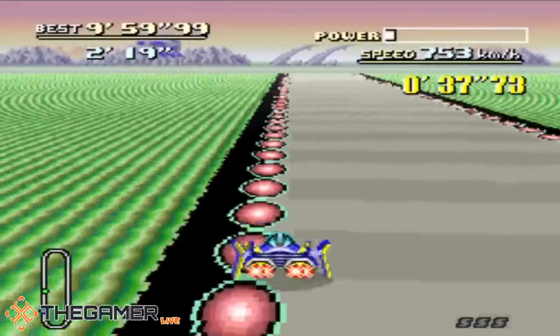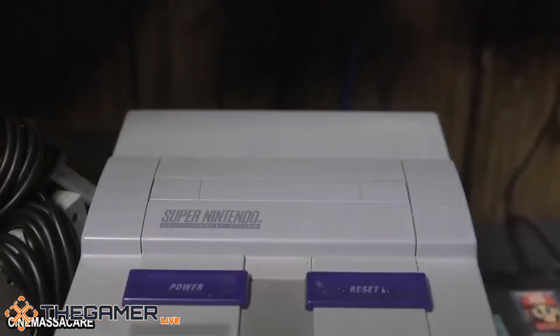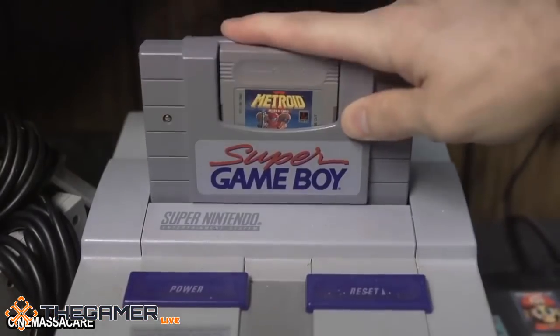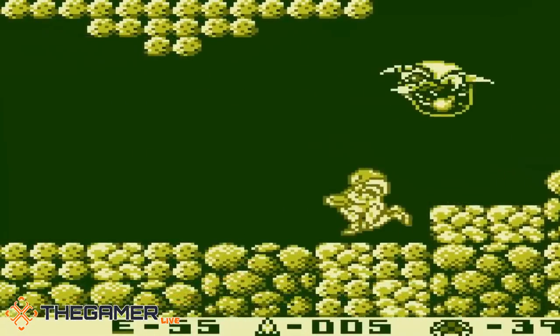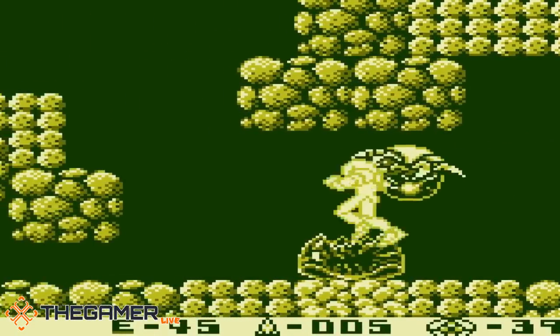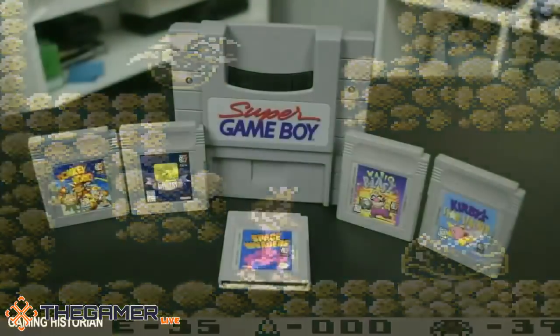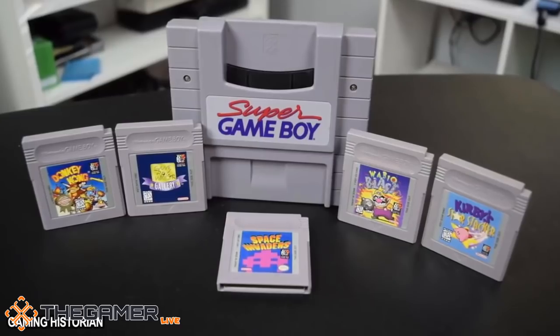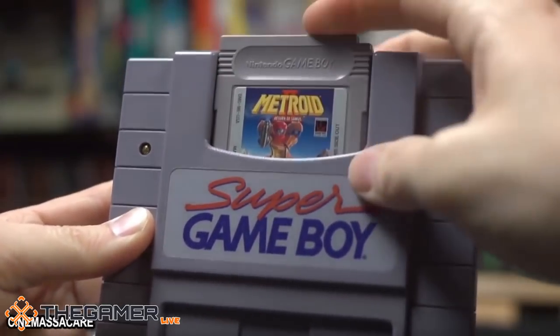Play Game Boy. The Super Game Boy was an official add-on from Nintendo, designed to give players the ability to display Game Boy games on a television. It was the first time Nintendo developed a way to play Game Boy games off of the handheld device. The Super Game Boy looked almost identical to the Super Nintendo cartridge and featured a slot at the top for players to place their Game Boy games.